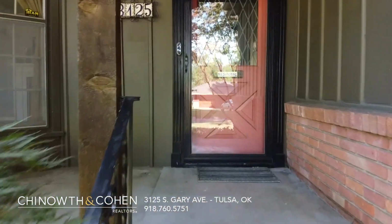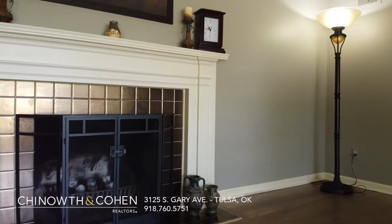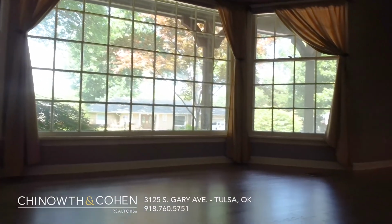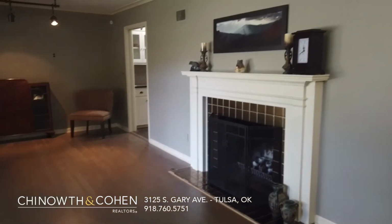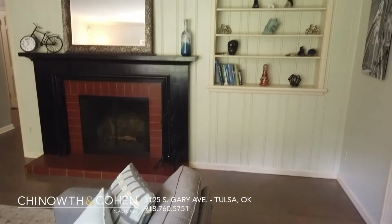The moment you walk inside, you notice the beautiful wood floors, along with the spacious and bright living room and dining room combination. Every bit of the more than 1,900 square feet has been put to good use. It has a wood-burning fireplace, as does the family den.